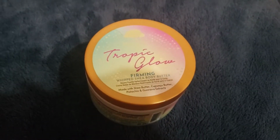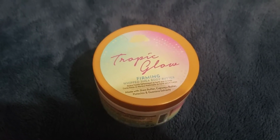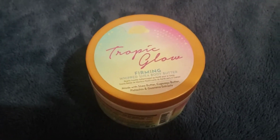And just a quick background. I actually never used Tree Hut until I think it was towards the end of 2019. I also mentioned this in the scrub video, and this is just in case for those who have not watched that video yet.